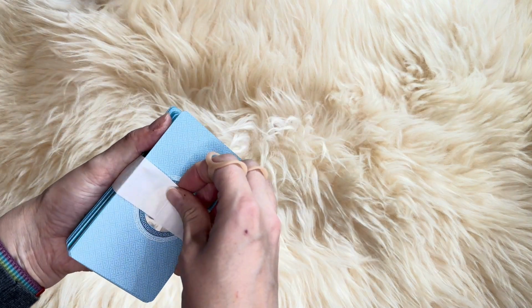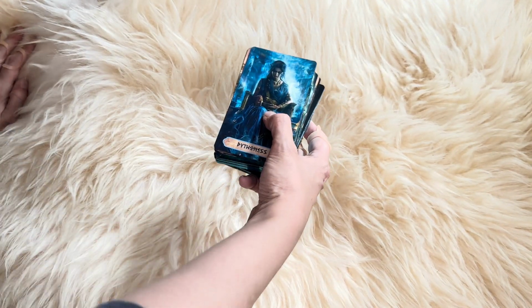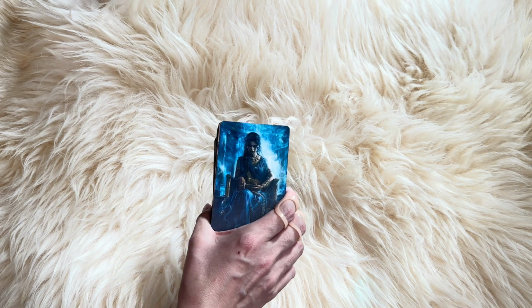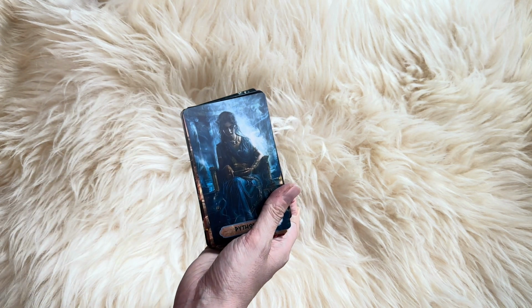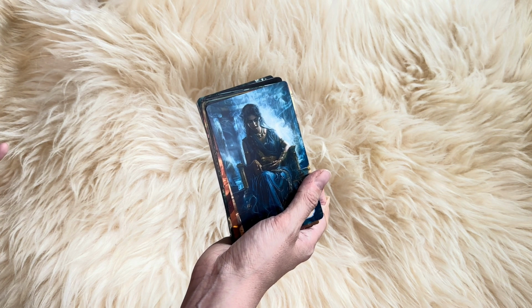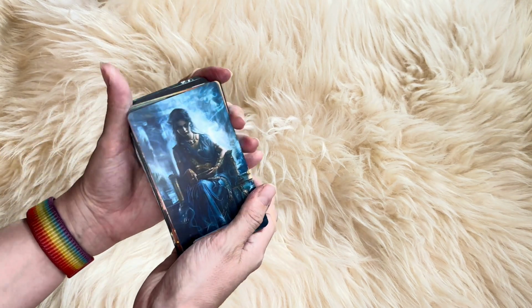Okay, so I'm going to pull this away, and we're going to look at these cards. Let's grab this. I always like to pull those off. I know some people like to keep them. Okay, so let's look at these cards. Now, I have some statistics on these cards here. It's 78 cards that you get here, and they are tarot size cards that are 2.75 inches by 4.75 inches. They're premium 350 GSM cardstock.